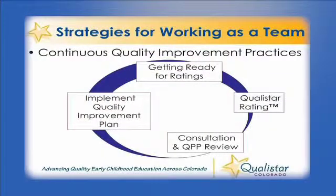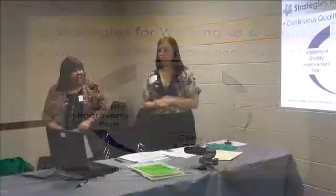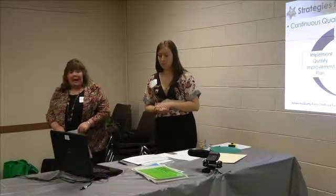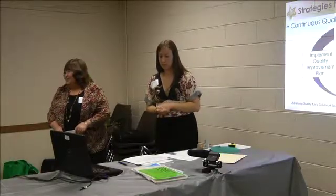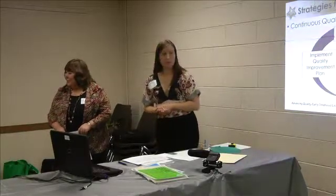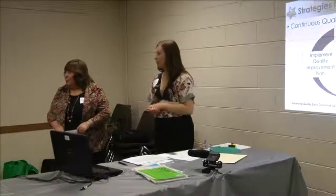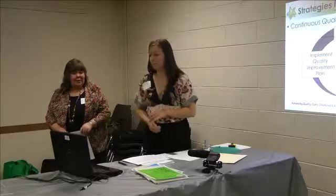So this is kind of a model for how the piece works. As far as quality improvement, you want it to be an ongoing process. So getting ready for ratings, having your rating, consulting and making your plan and goals for the coming years, and then implementing that, and then starting that process over with whatever components. So if you decide to continue with the Qualistar rating or adding some of those other tools in, that's a good way to do that.